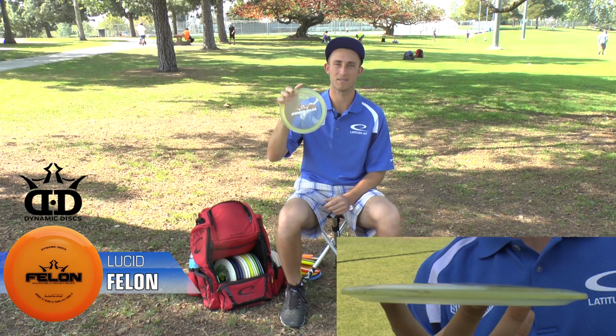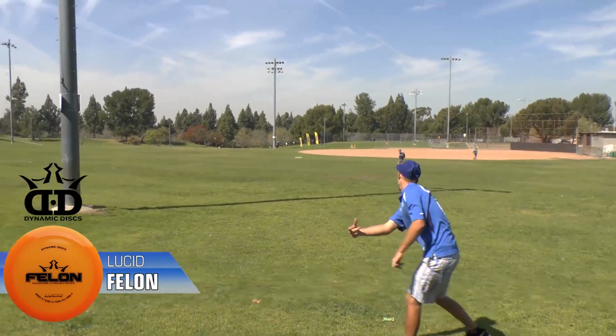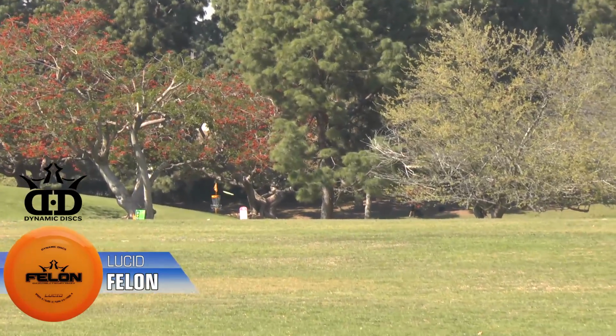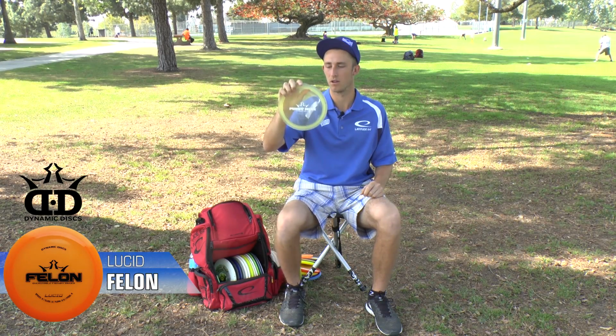I also have another Lucid FELON. I like to keep pairs of discs. If I like a disc, I like to keep one stable and one beat up. So this is my beat up FELON. I can manipulate it a little bit more because it's more beat up than the first orange one I showed you. So it's definitely seasoned. But that being said, I've thrown a lot of shots with it, so I know this disc. This is probably my most trustworthy disc as far as fairway drivers go. So that's the first run Lucid FELON.